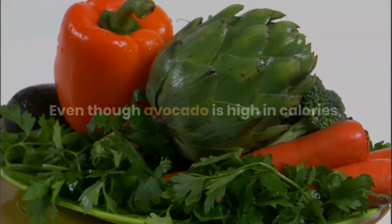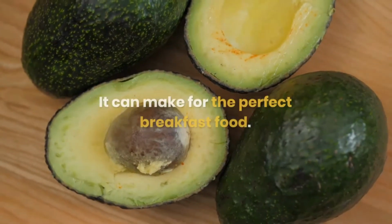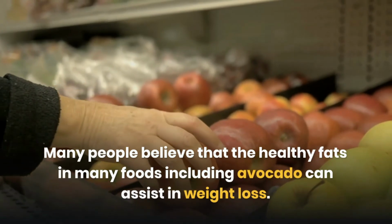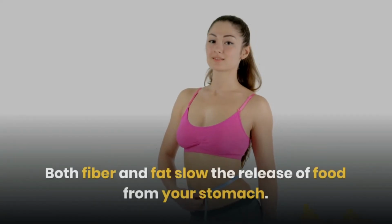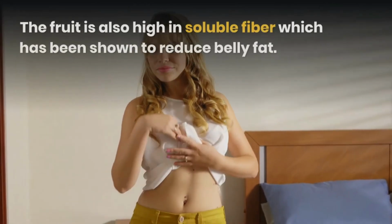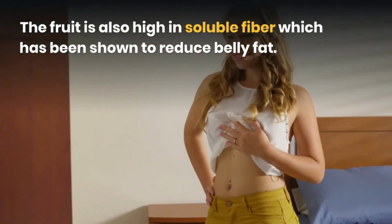Avocado. Even though avocado is high in calories, it can make for the perfect breakfast food. Many people believe that the healthy fats in many foods, including avocado, can assist in weight loss. Both fiber and fat slow the release of food from your stomach. The fruit is also high in soluble fiber, which has been shown to reduce belly fat.